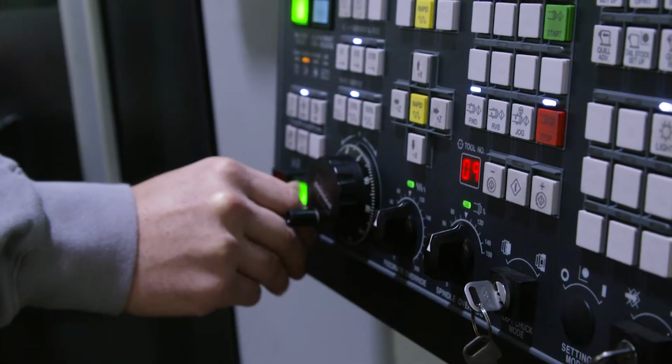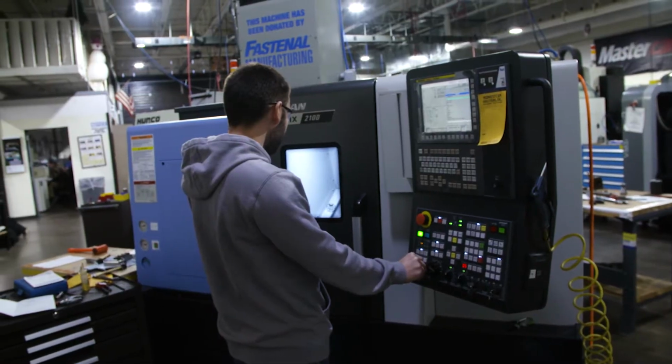Right now we have 15 students that have graduated from the program in our shop, and all of them are building high-end precision automated and test equipment. And the skill and the quality of students that have come out of this program have been very good.